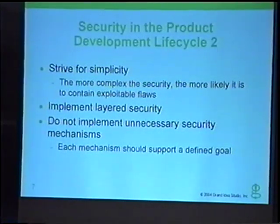A little bit more: strive for simplicity. Keep your hardware mechanisms as simple as possible. If you start layering things up and you have complex security that hasn't been tested properly, you might be introducing more problems that might be discovered later on. Implement layered security, I already mentioned. And then don't implement unnecessary security mechanisms.